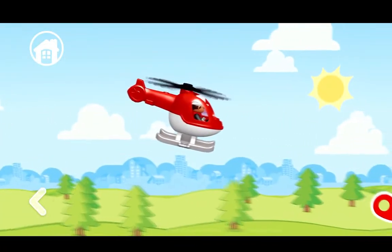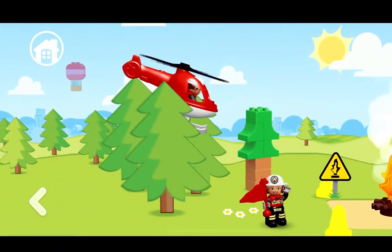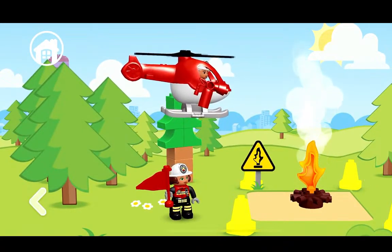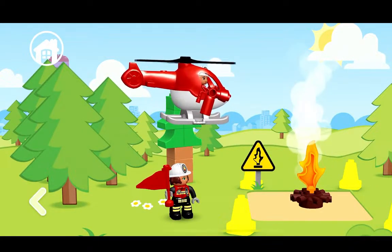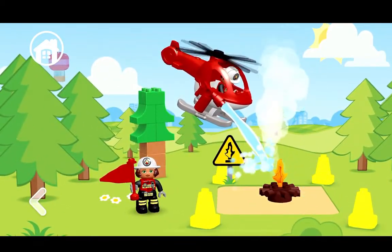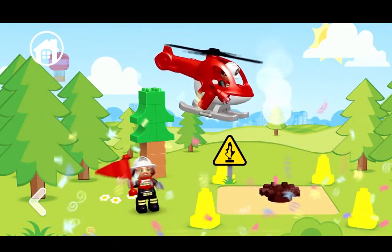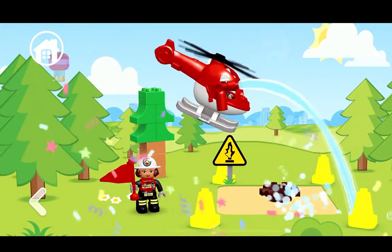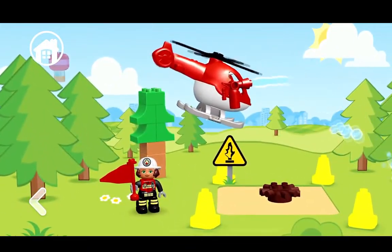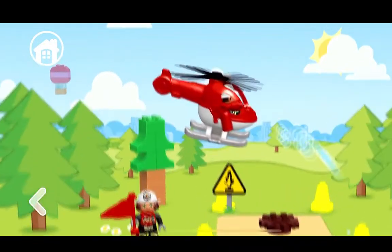Oh, what a red point. Let's see. Someone forgot to put out the fire. Let's do it. More water. Super. Fly further. No. We need to fly. Helicopter, please fly. No, water. Okay.